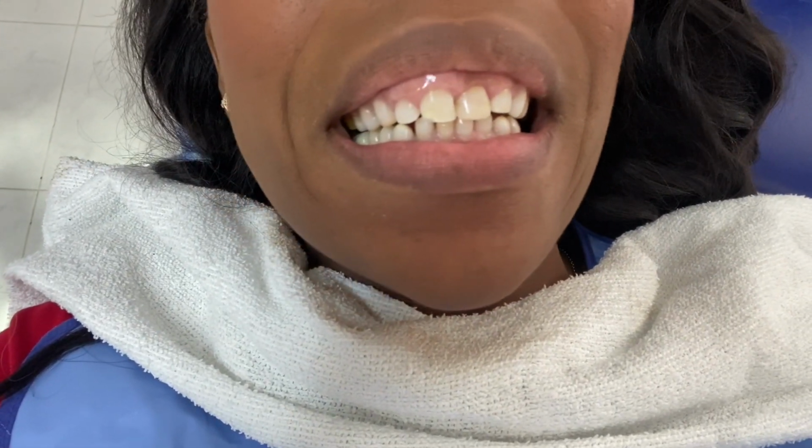Shaved down a little bit. It's not much. And then they're going to install the new teeth.